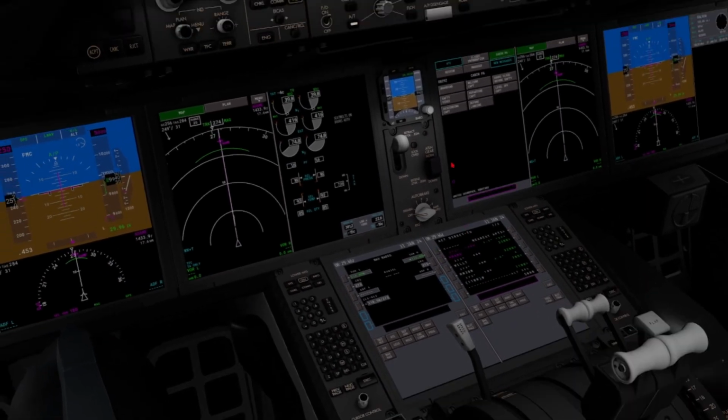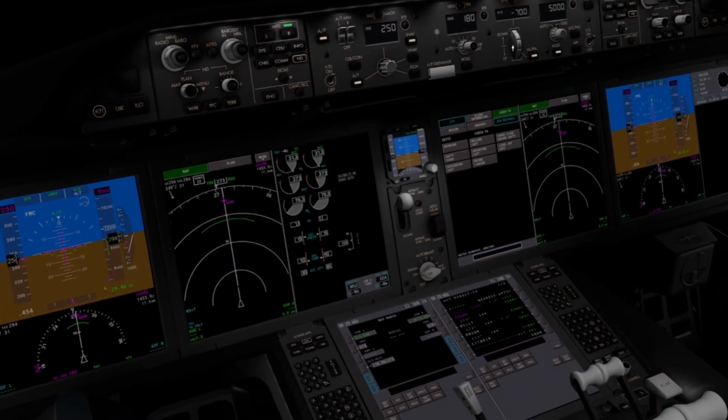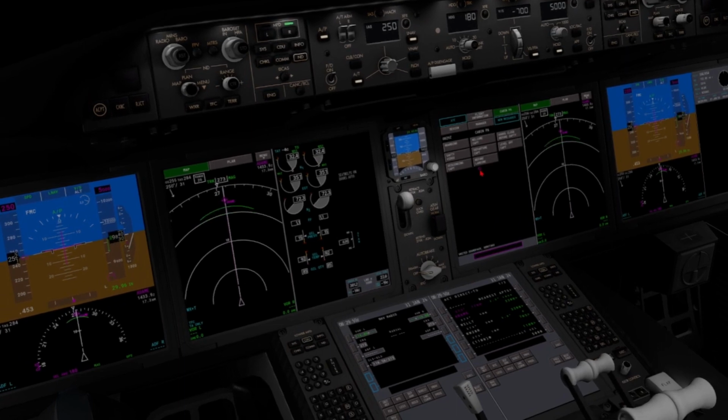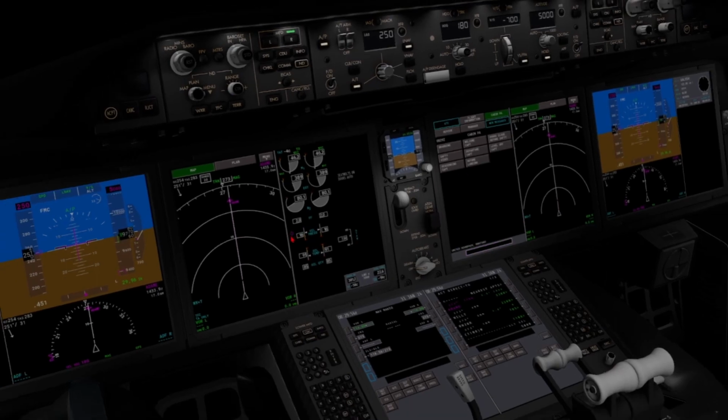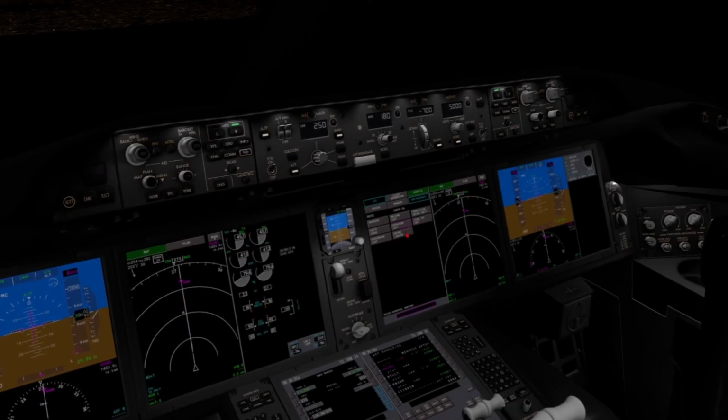I'm not gonna do anything crazy though. We'll still get a little ways. Let's see, the ILS 28 right. This is why we check things so frequently. All right, lights going on, logo lights on. We're gonna chime them back there.